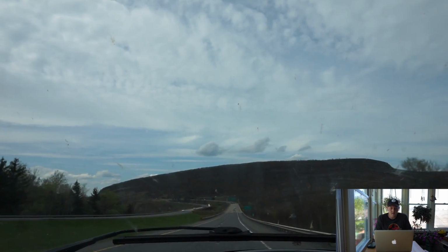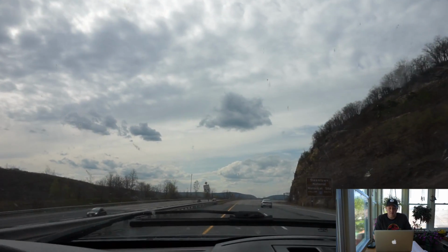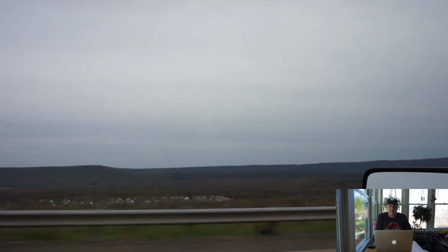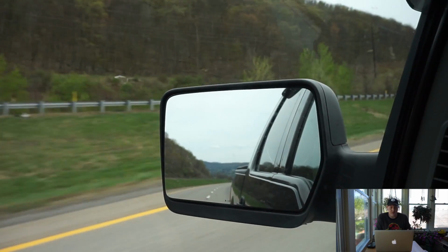A lot of driving. Only had to stop twice to get gas, but as you guys will see here in a little bit, it starts raining, and we ended up driving through rain for about the last 4 or so hours of the trip down there, and it just kept on pouring.